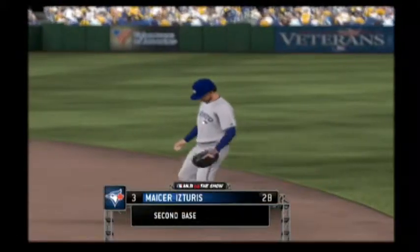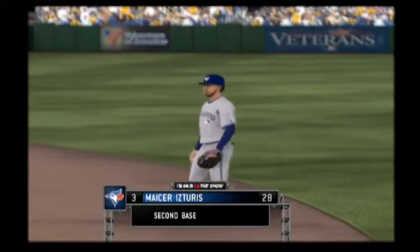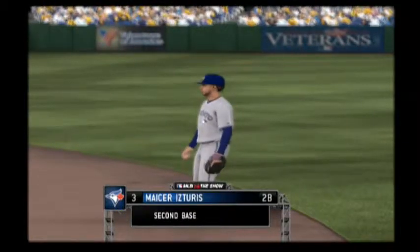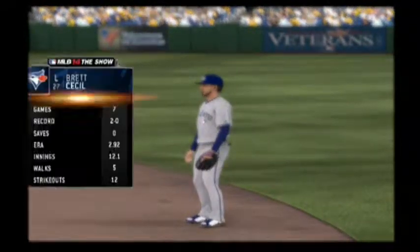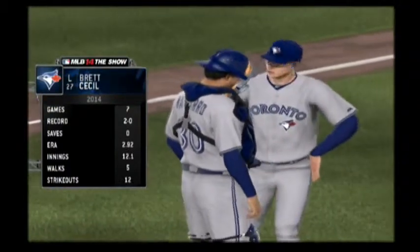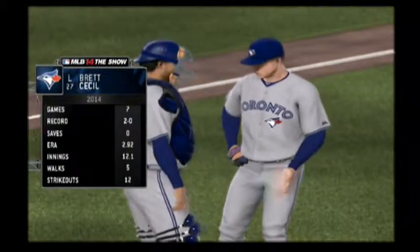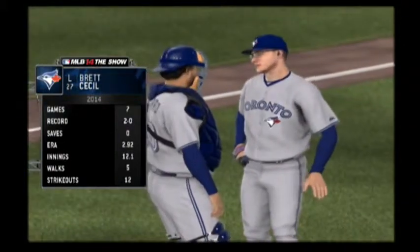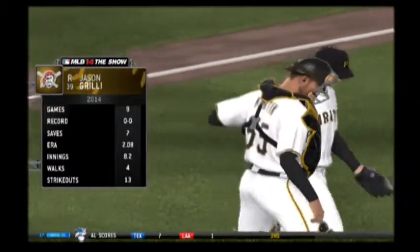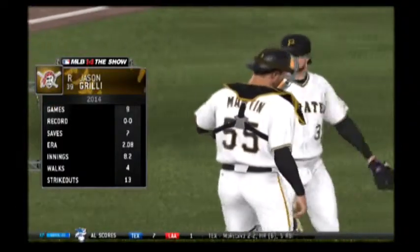Meiser Esturiz will stay in the ballgame now as he comes on to play second here. Now playing second base, number 3, Meiser Esturiz. Brett Cecil is on out of the bullpen now as he'll take over to start the bottom of the 8th. Brett Cecil. Jason Grilli will come on now and try to keep this deficit from getting worse.